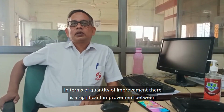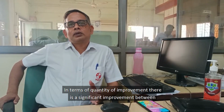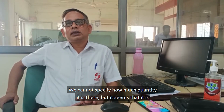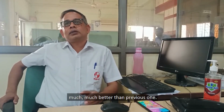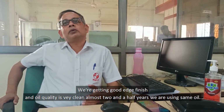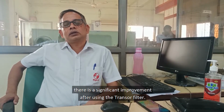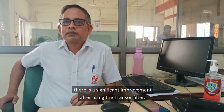In terms of improvement, there is a significant improvement between the earlier filter and Transor. You cannot specify how much, but it seems much better than the previous one. We are getting a good edge finish, and the oil quality is very good. We have been using the same oil for almost 2.5 years, and the top-up is also very little compared to the earlier one. There is a significant improvement after using the Transor filter.